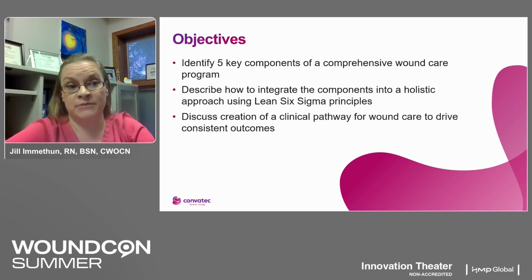So here are our objectives for this morning, talking about the 5 components of a comprehensive wound care program and how it was implemented throughout Bethesda, and talking about the Lean Six Sigma components that actually allowed us to take on and look at wound care holistically. And then finally talking about the clinical pathway that was developed to drive our consistent outcomes.